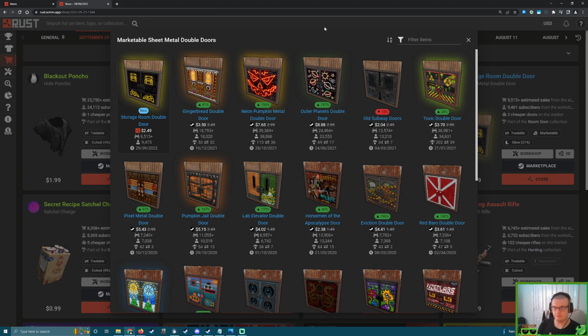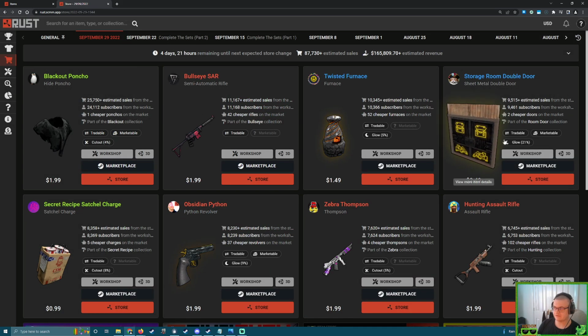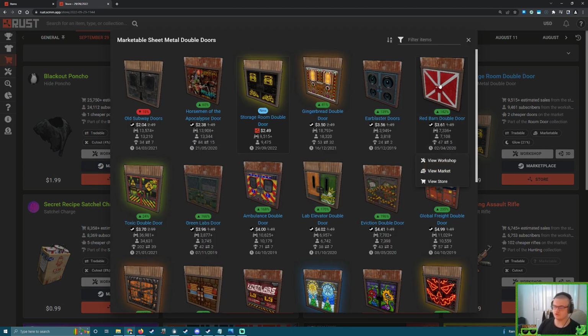Let's see. But I have seen quite a lot of double door skins appearing in previous holiday events, so I wouldn't be surprised if we might see another one. But if not, what's going to happen with this? Because at the moment, that is actually one of the cheapest. I should have checked the cheapest prices.